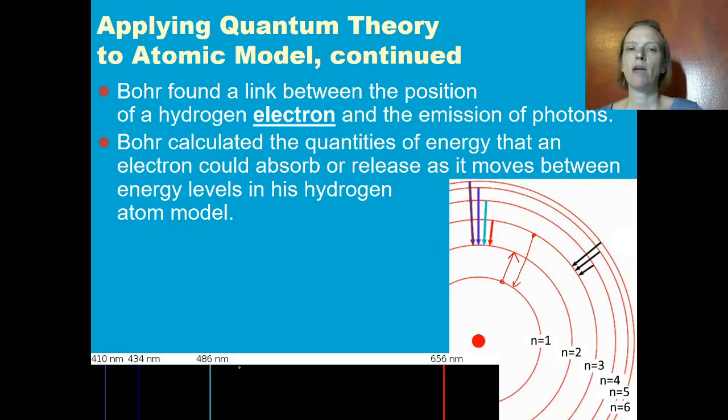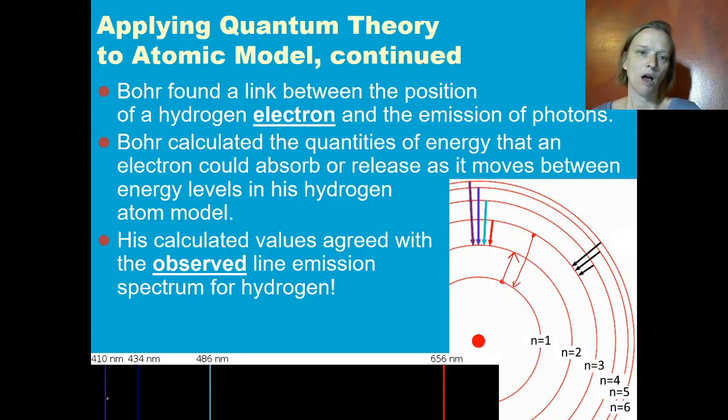He found that the wavelengths of light that are observed in the line emission spectrum from hydrogen precisely corresponded to his calculated values. This higher energy transition corresponds to this purple wavelength of light, and this low energy wavelength corresponds to this red wavelength of light. His calculated values exactly agree with the line emission spectrum for hydrogen. So Bohr is really linking together this quantum theory proposed by Planck and kind of modified by Einstein to the atomic model. He's relating wavelengths of light to the energy released by electrons.